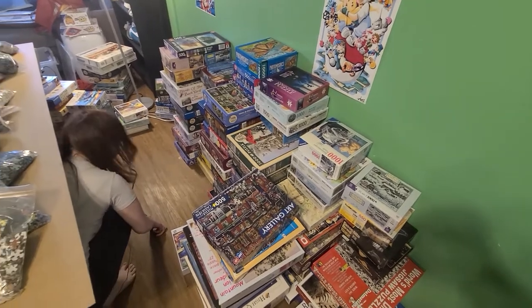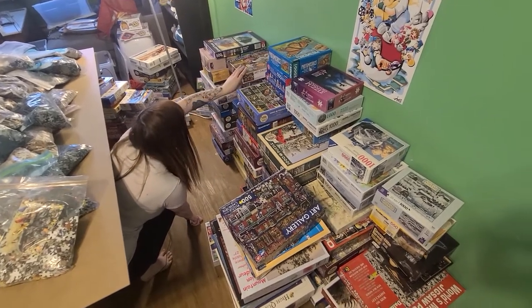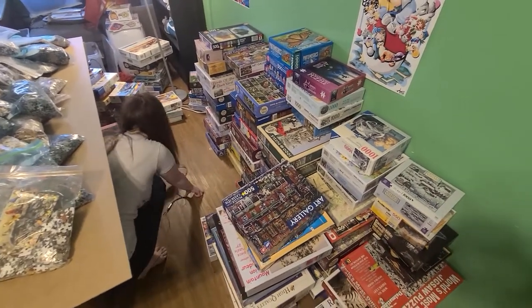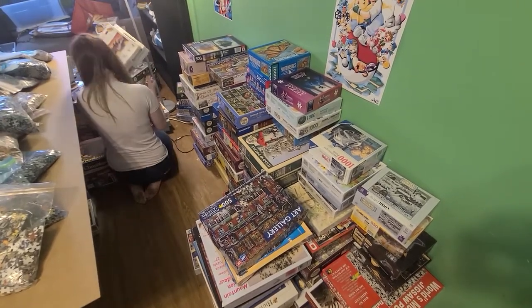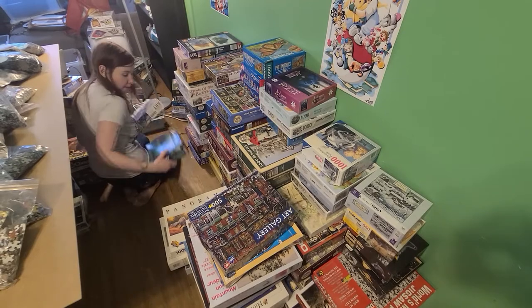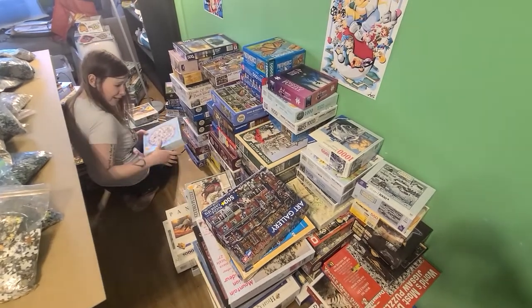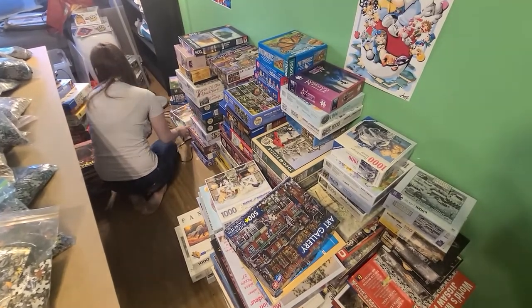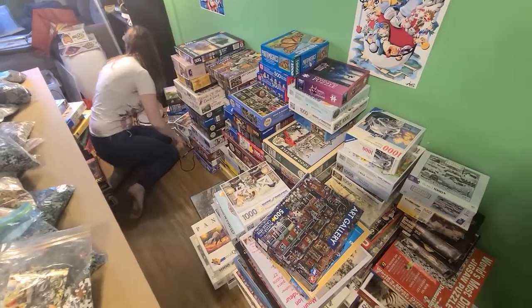201, 202. That's not very heavy at all. 203. I'm gonna count those right now because they're real light. 203. Okay. 204, 205, 206, 207, 208, 209, 210, 211. Again, I need more puzzles for a base. Okay, 212.